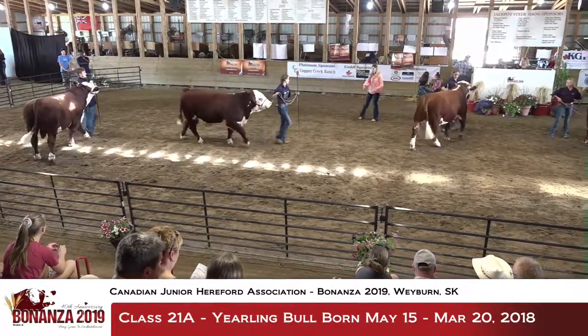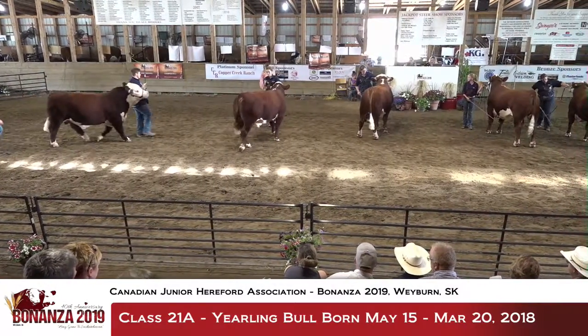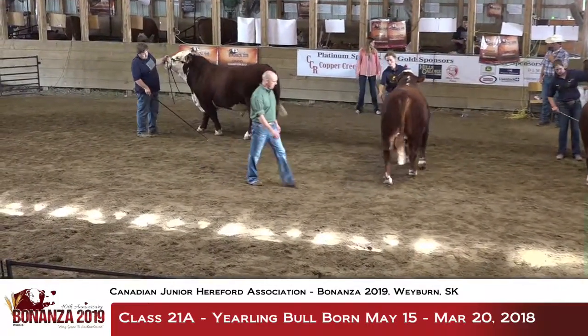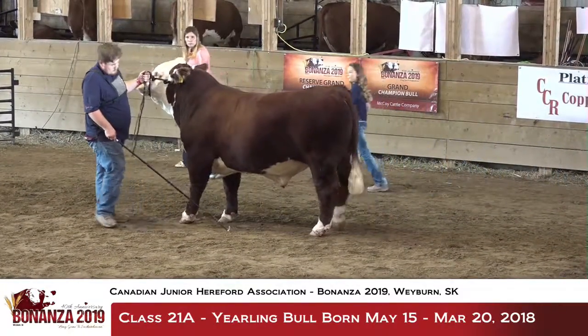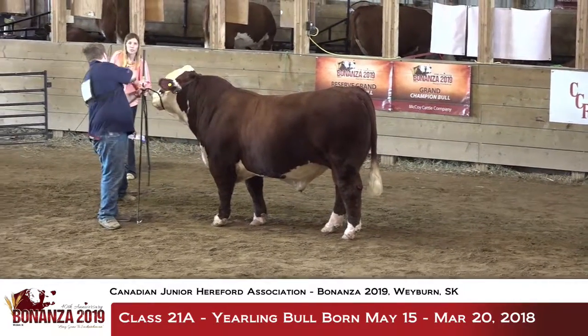From our judge: nice class of yearling bulls here. The one we're going to start the class with, impressive individual, lots of rib shape, really soft on the move, lots of shape, lots of length of body, really correct, just a really all-around easy fleshing kind of a bull. Really like a moderate frame, long spined, just a really good individual.